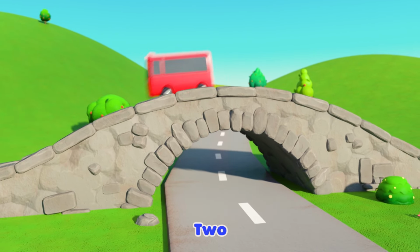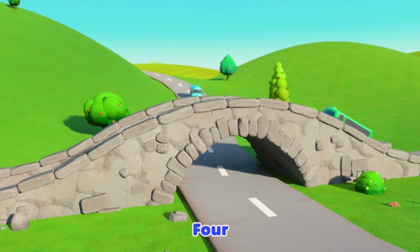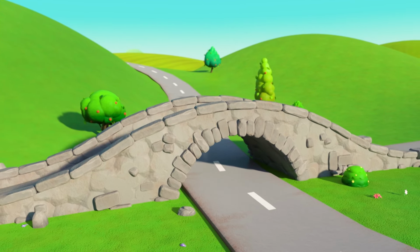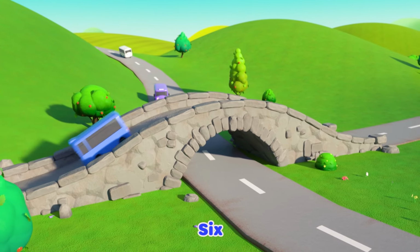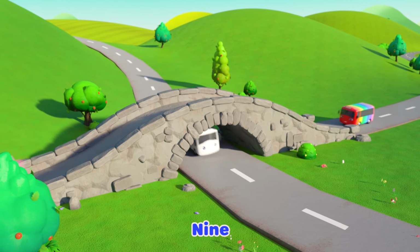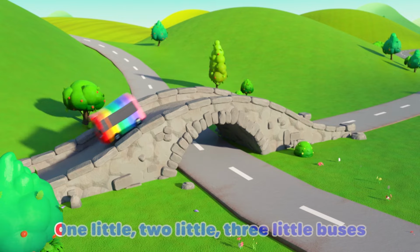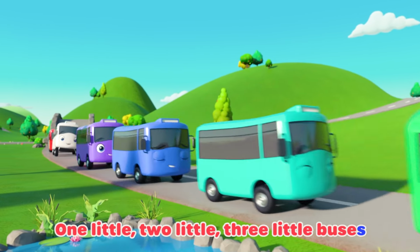Two. Wahoo! Three. Wow! Four. Beep, beep, beep. Five. Wow! Six. Whee! Seven. Eight. Nine. Beep, ten. Beep. Wahoo! One little, two little, three little buses.